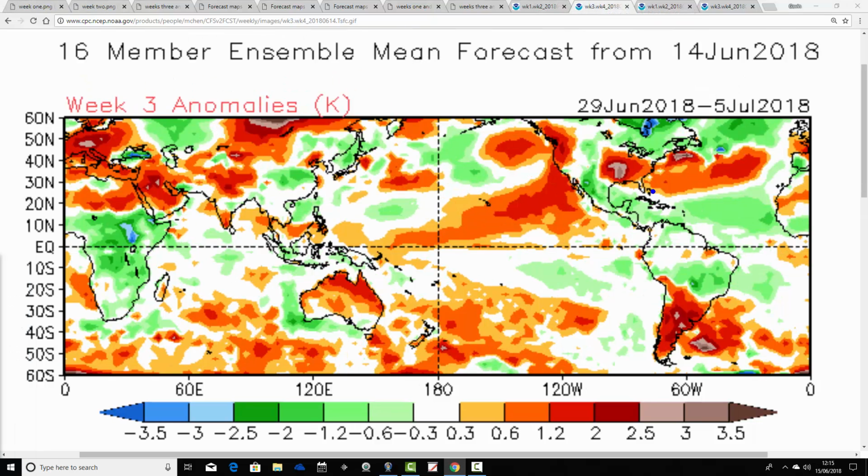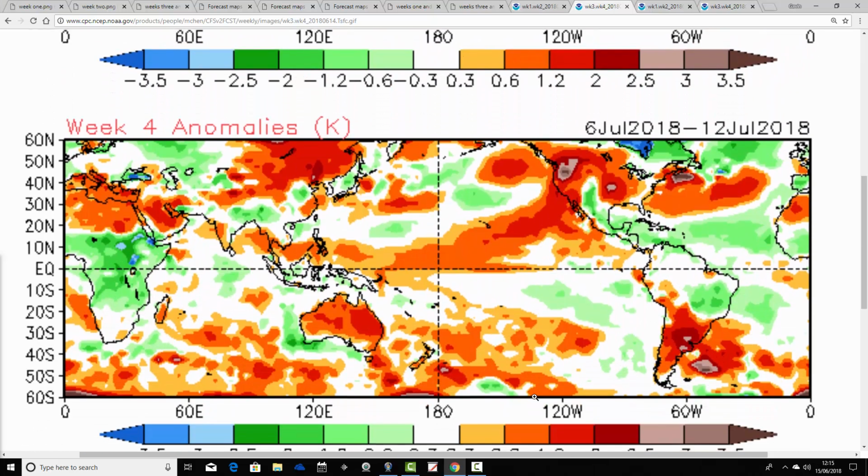Week 3 also comes out warmer than average, especially for England and Wales. That could be another quite hot week. Notice much of Europe is coming out very warm to hot in that week. Potential maybe for some thundery weather.